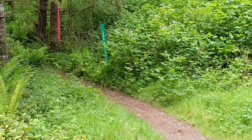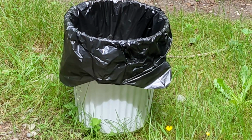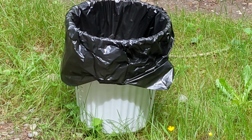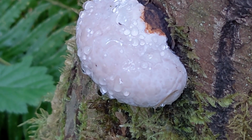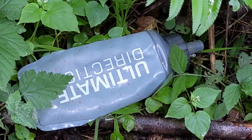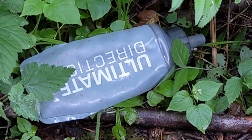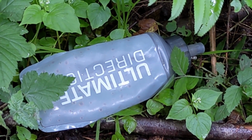Yes, that's Lower Mirkwood, yay! And look at this, there's a little garbage can, so you don't have to leave your dog poo bags in the woods. Yes! This is like 20 feet from that garbage can. I will now pick it up and take it back.